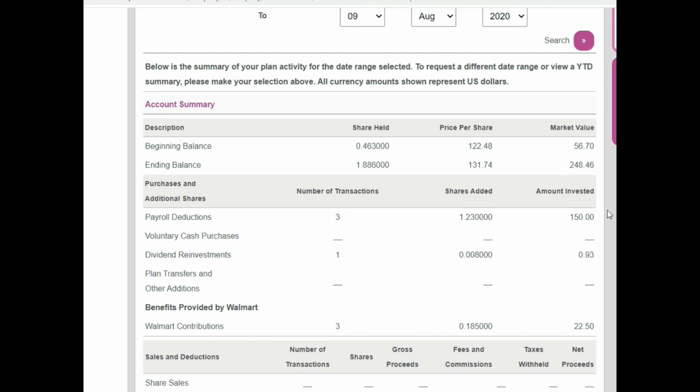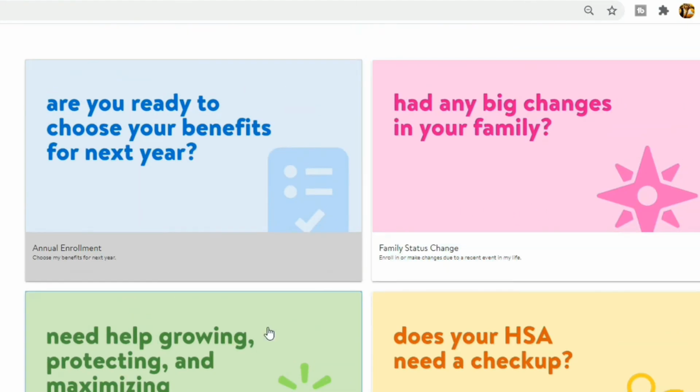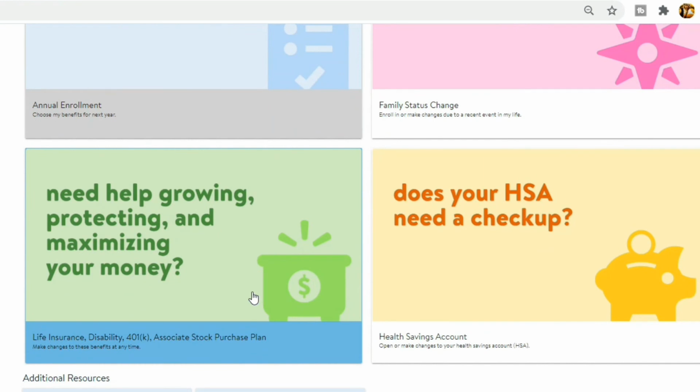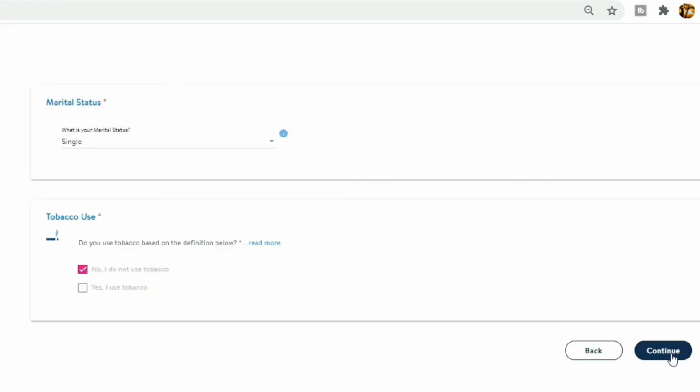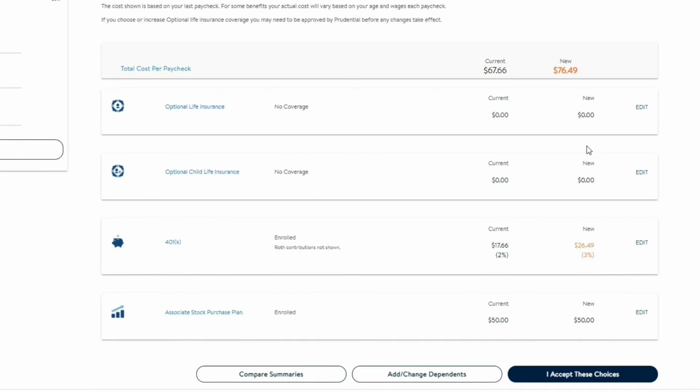It might be good to put more, but you want to set your amount to a level where you can maintain it all the way through. Now we're going to look at my stock. Click online enrollment. You can do an annual enrollment when it's time. You can do an HSA checkup. You can do a family status change. Okay, so we're going to do the associate stock purchase plan. Going to make an adjustment.